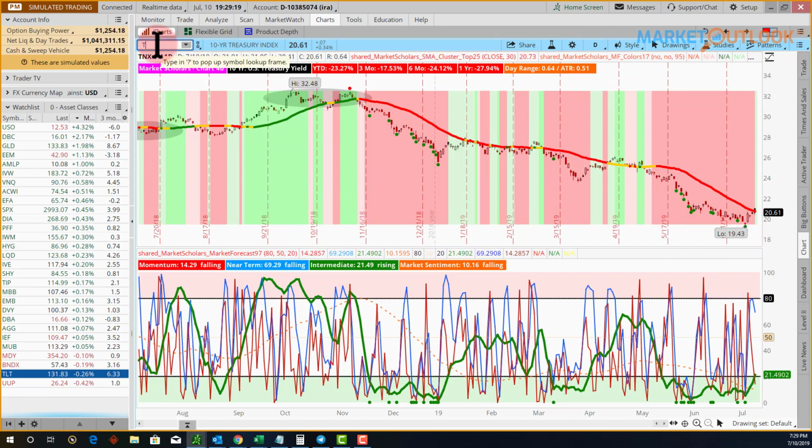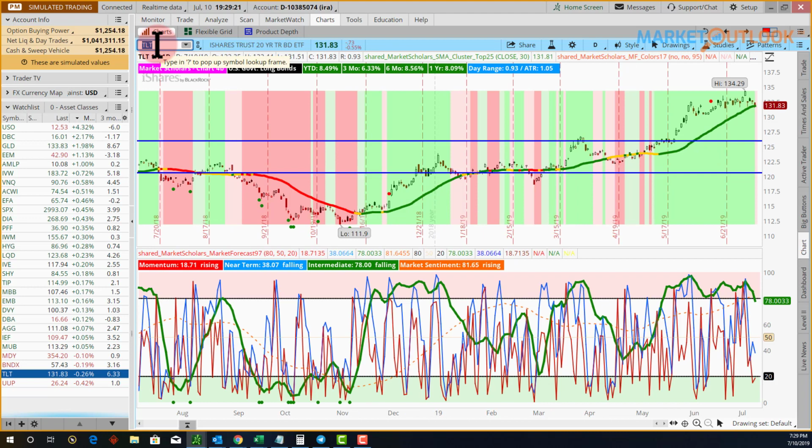You can see TLT, which is the long-term bonds, not the 10-year, but the long-term bonds, it's turned bearish. Its intermediate line is now crossing down below market sentiment. And it's done this before. It doesn't necessarily mean that we're going to start a bear market, but it does slow down the bullishness that it's had.